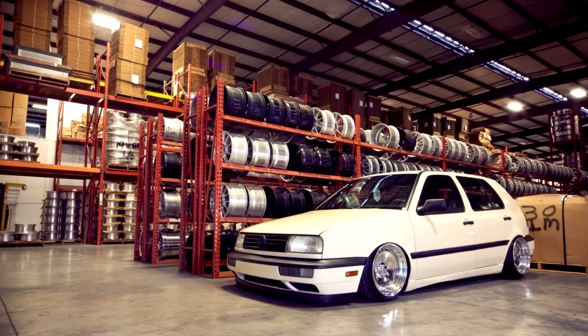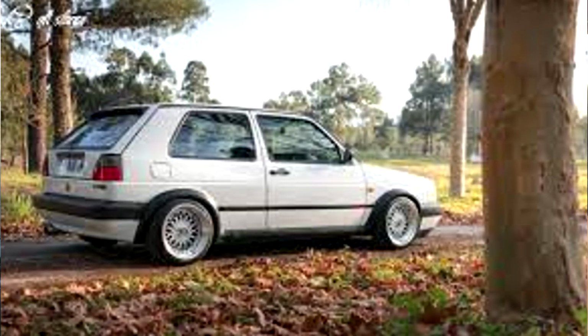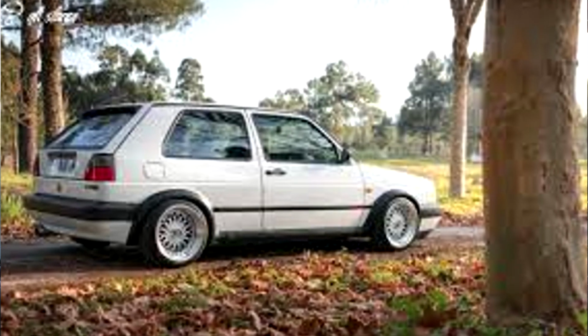So comparing the Mark III to the Mark II, everything's bigger and better. So more headroom, it's taller, it's wider, it's longer, the wheelbase is bigger, and also the wheel track is wider. So if you were to put a Mark II and a Mark III next to each other, you'd notice that the Mark III wheels actually sit out wider, and that just gives it better handling, better turning and stuff.